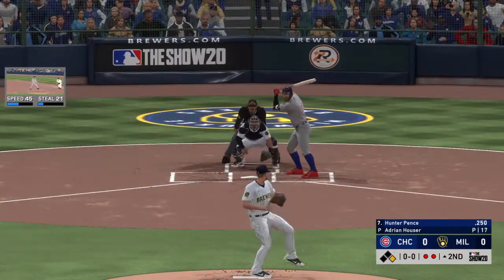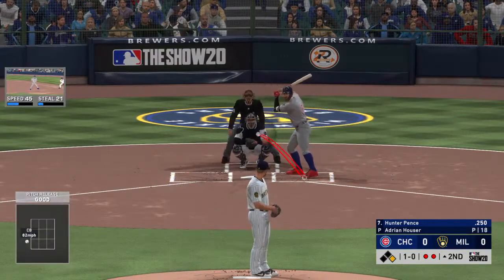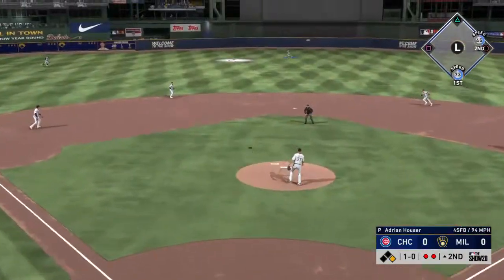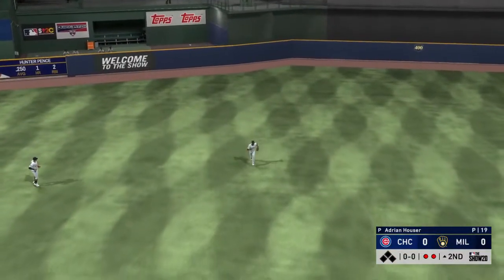Now it'll be the Cubs DH, Hunter Pence. He takes his first cuts in this one with a man at first and 2 away. Ball 1 to start the at-bat. Sent in the air out to straightaway center. Kane is under it. And the inning is over.